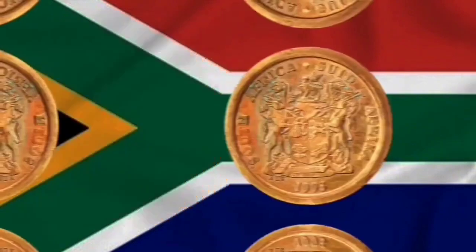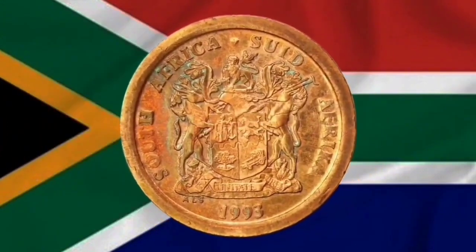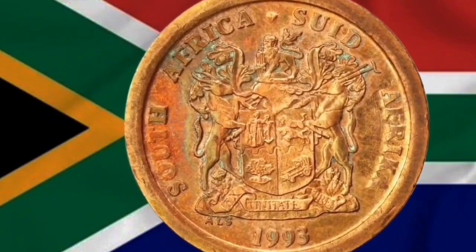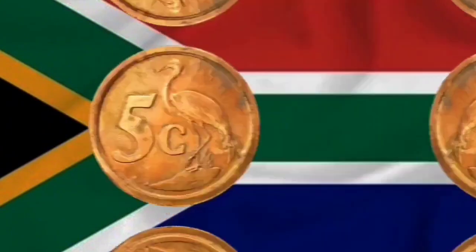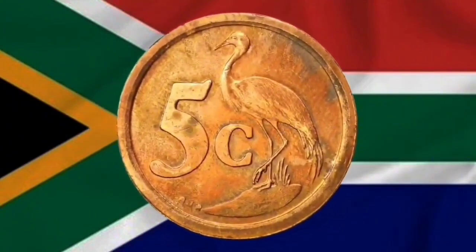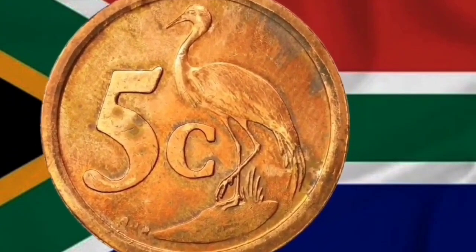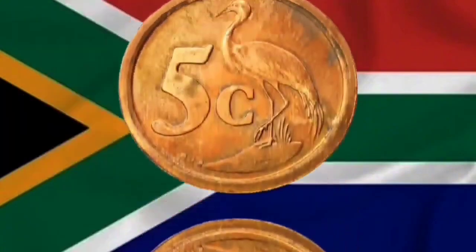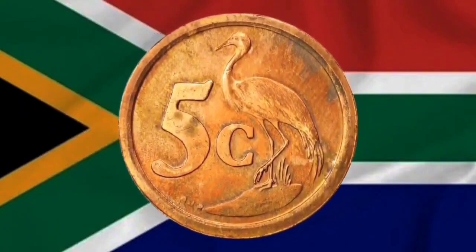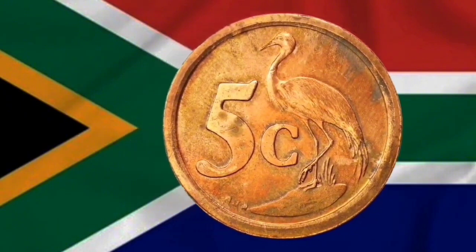The coin is made of bronze-plated steel, which gives it a warm, reddish-brown tone. It has a diameter of 19.05 millimeters and a weight of about 3 grams. These materials were chosen for durability and affordability, ideal for everyday circulation. In 1993, millions of these coins were produced for general use. However, not all coins are created equal. A very small number of these coins were struck with minting errors, such as double dies, off-center strikes, or incorrect planchets. These rare variants are what collectors are truly after.